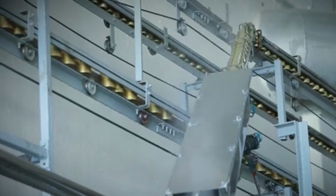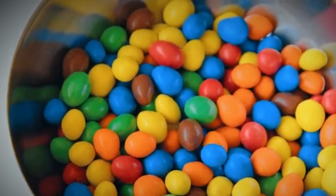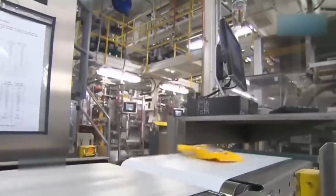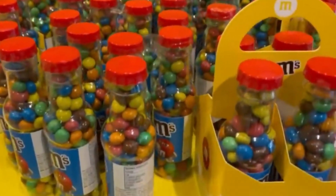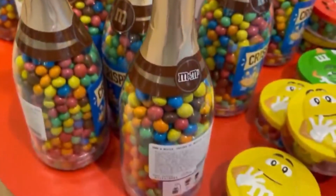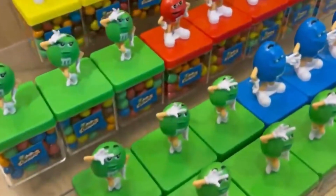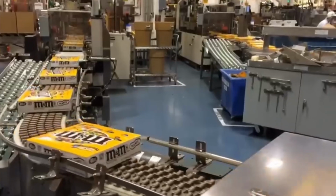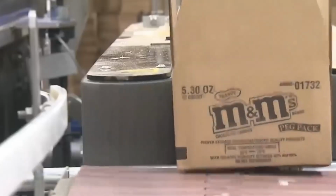The packaging process starts with automated machines that sort the M&Ms into bags. These machines are fast and efficient, capable of filling thousands of bags per minute. The M&Ms are carefully weighed to ensure each bag contains the right amount of candy. This is crucial because consistency in weight and packaging is an important part of customer satisfaction. Every M&M should be as satisfying as the last, whether you're grabbing a mini bag or a family-sized pack.